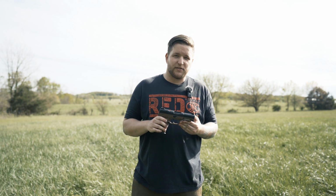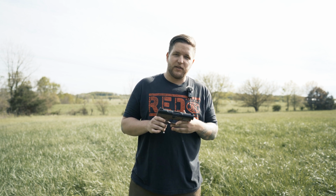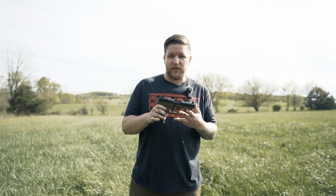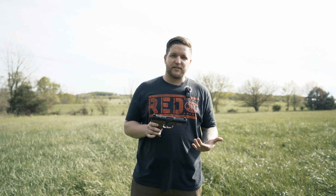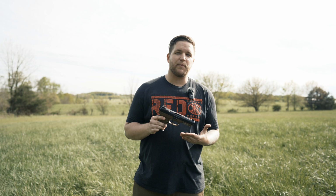In 1990, at a NATO request, FN developed the 5.7 by 28 for armor penetration to replace the 9mm in PDWs. They developed the P90 and then the 5.7 handgun that we have here. Despite being around for over 30 years at this point, the 5.7 hasn't gained mass adoption or popularity, but it also hasn't disappeared either.